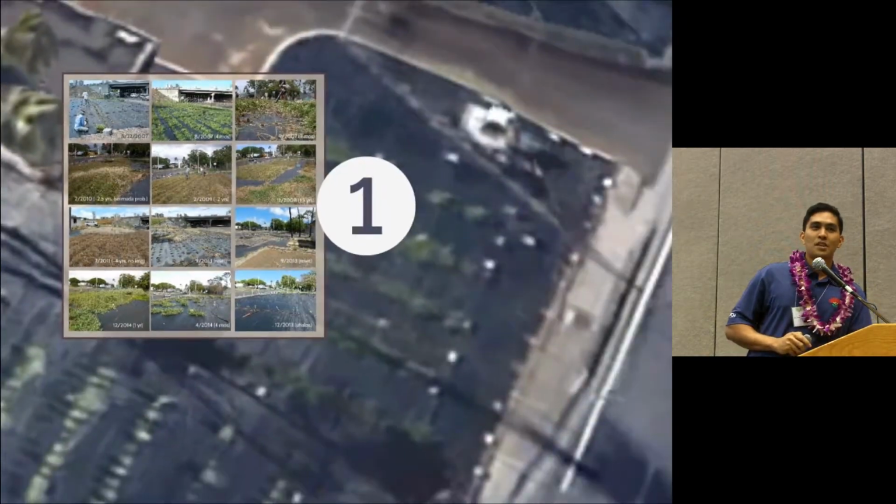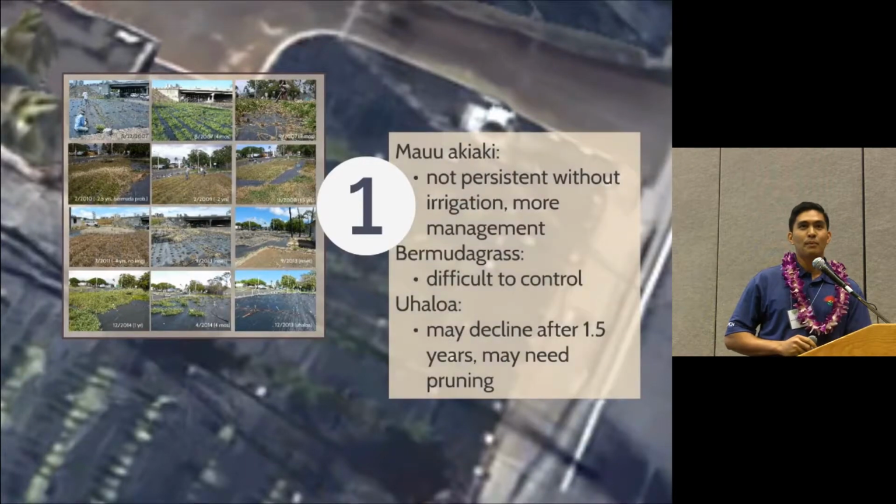So based on observations on this planting, we can see that Mau Api-Api is not persistent without irrigation, and it needs a little bit more management. So when you have this sort of planting, you need to consider irrigation for Mau Api-Api.